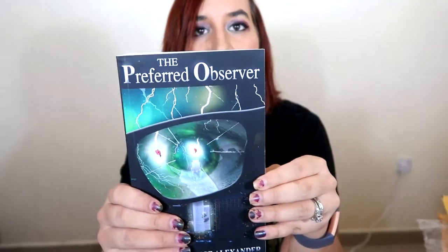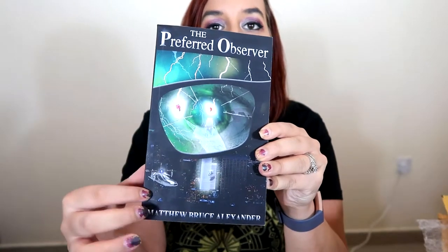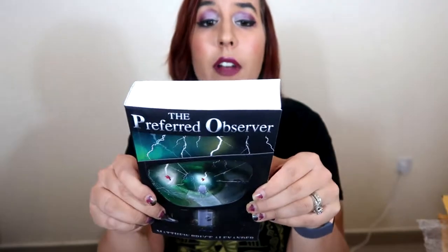Okay, so next up is a really big, sturdy book. Let's have a look. Oh, that was hard to open. Ooh, a very sci-fi cover. The Preferred Observer. I think I would have liked the cover to be maybe in black, and maybe the lettering not in what looks like word art. But I do like the composition of the glasses and the lightning strike, and you can see here a few airships. So I think it's a really interesting cover.